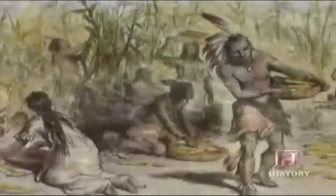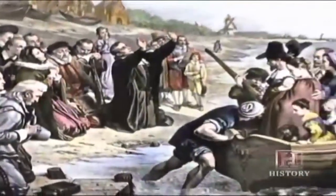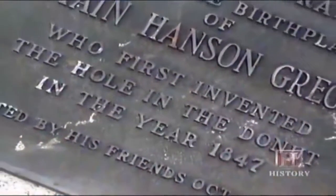Donuts have been enjoyed worldwide for hundreds of years. Native Americans had their cornmeal and sap version, and Dutch settlers had their oliekoek, or oily cake. But if the hole makes the donut, credit Sea Captain Hanson Gregory.